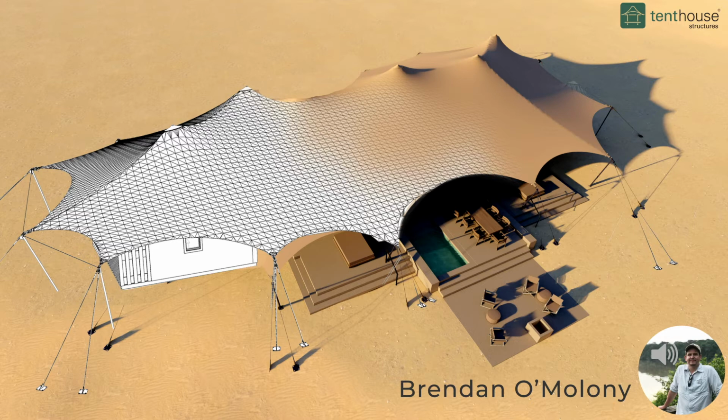So the brief to us was as follows. Our scope as the turnkey tent specialists was to form-find, engineer, specify, detail, supply, and install the tensile membrane roofing structures and the full canvas envelope inside and out. We were further consulted to provide the steel frame modeling for manufacture in the USA.